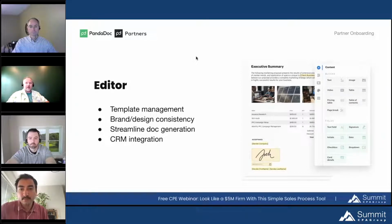So easy to add signatures, easy to add content, easy to do what we did. It did not take very long to actually create that information. It wasn't a week-long process or anything. We did it pretty much in a day, creating the different templates.